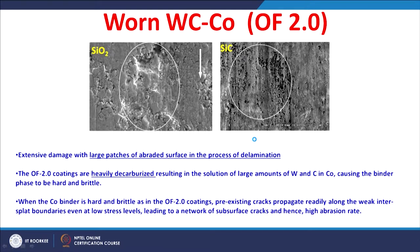These are the worn surfaces of the tungsten carbide cobalt coating with an oxygen to fuel ratio of 2.0. You can see the extensive material removal with large patches of material abraded and delaminated. So, the oxygen to fuel ratio 2.0 coatings are heavily decarburized. As I told previously, the decarburization is of the order of around 45%. Because of the heavy decarburization, that results in the solution of large amounts of tungsten and carbon in the binder phase.